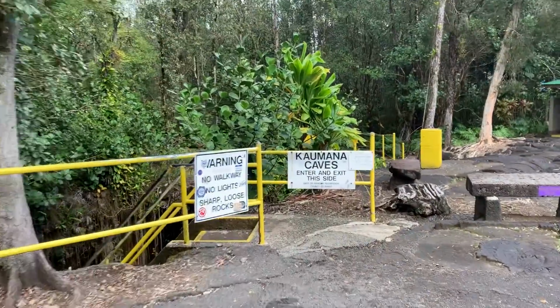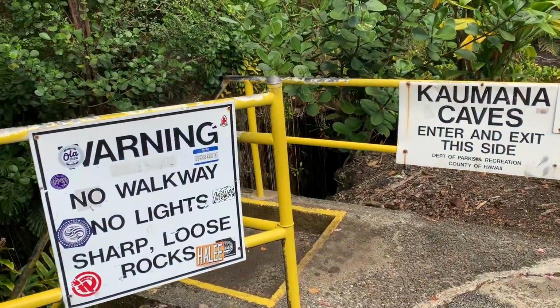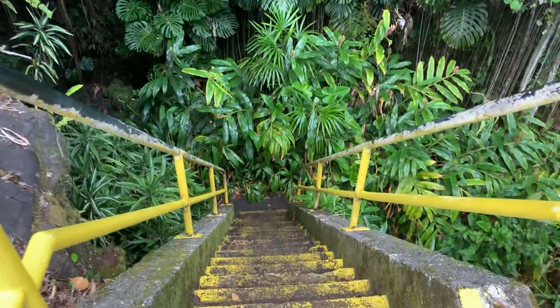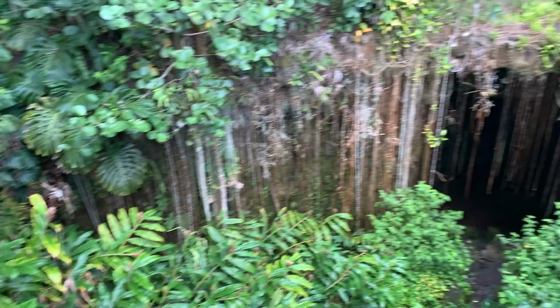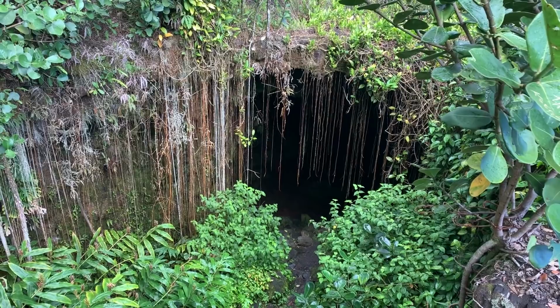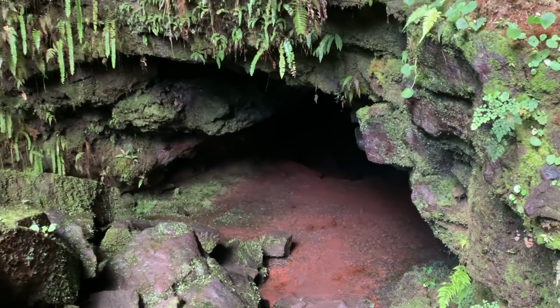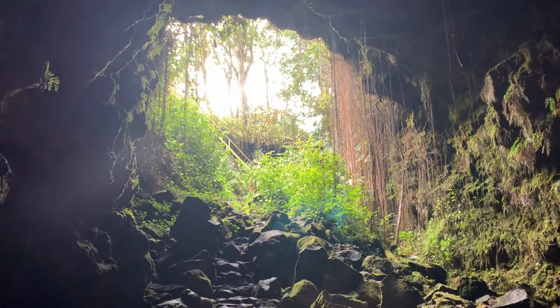All right, about to go check out these caves. No walkway, no lights. That's why I bought a headlamp. Let's go see what this is all about. Oh, baby. So these are lava tube caves. And I'm guessing that's why they're kind of red. All right, so that's the entrance. And that is the depth of the cave.